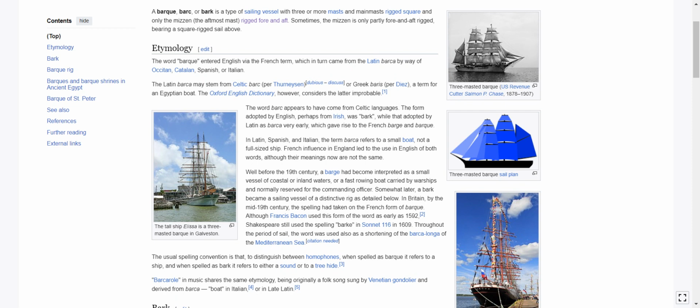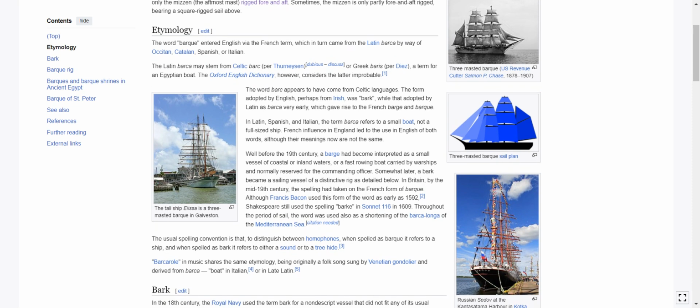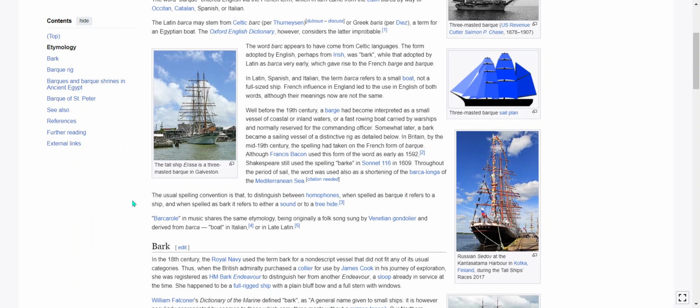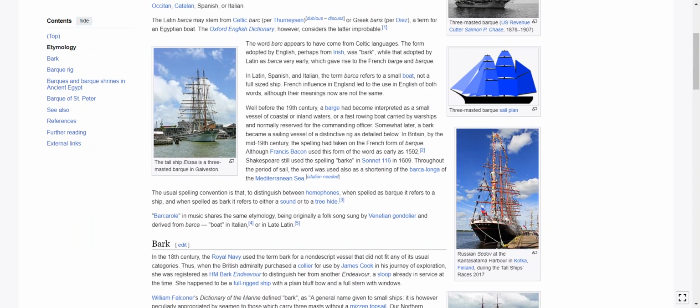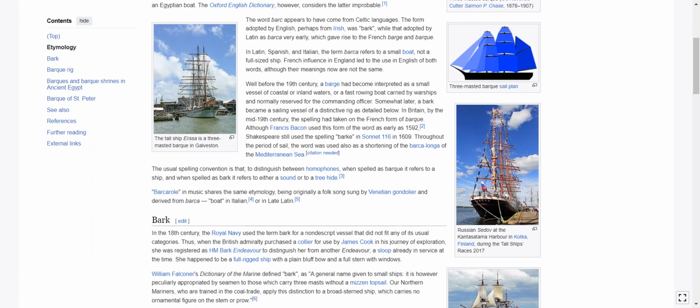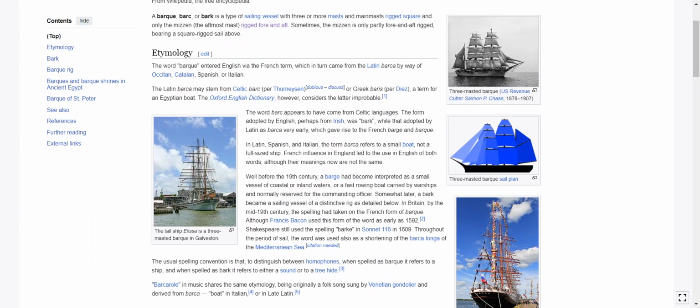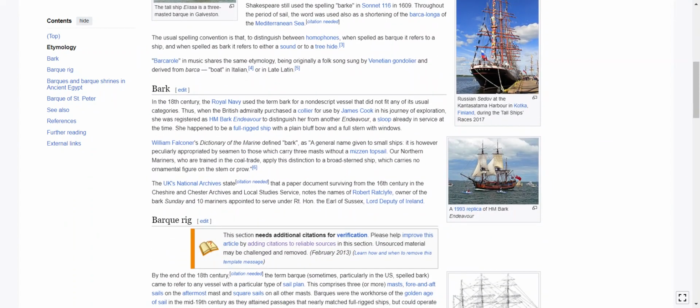Barque entered English via French, which in turn came from the Latin barca by way of Occitan, I forget, Catalan, Spanish, or Italian. Latin barca may stem from Celtic bark or Greek baris, a term for an Egyptian boat, but it's more likely, according to the Oxford English Dictionary, from the Celtic. Cool. I'm actually going to skip over this. I know I did most of this the other day. I don't care about the etymology.